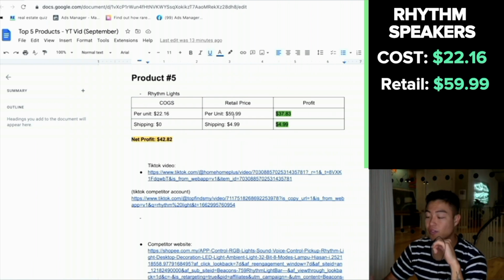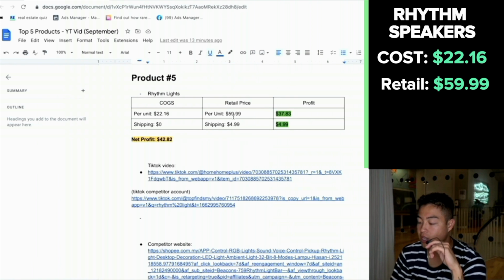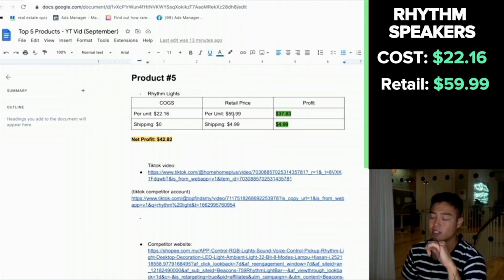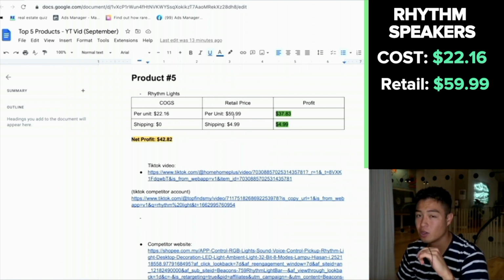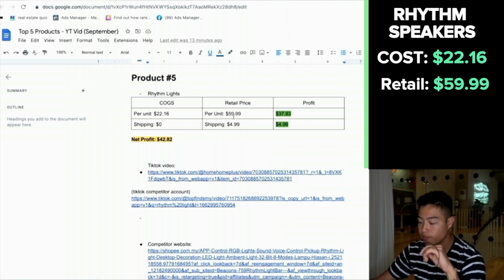I would sell this for $59.99. Remember that with a product like this, I would say you want to have a higher perceived value because you don't want to sell an electronic product for like 20 bucks, 40 bucks. It just doesn't seem like the quality is great and people will take note of that. So I would go with anything from $59 to $69.